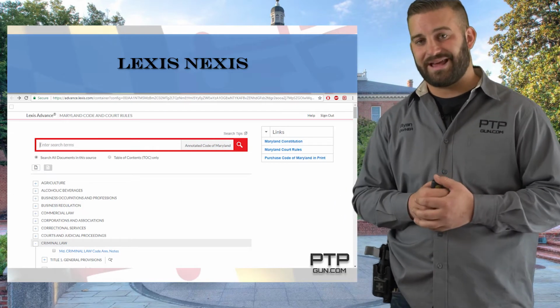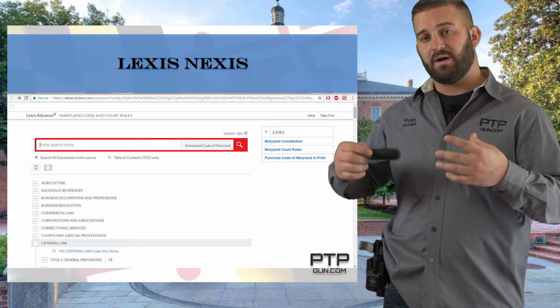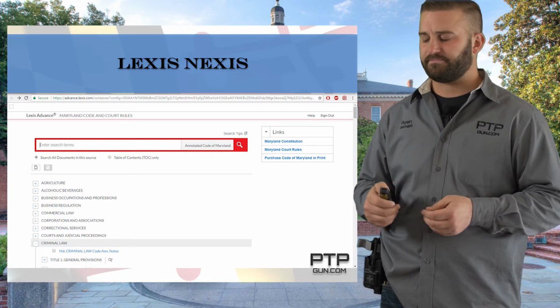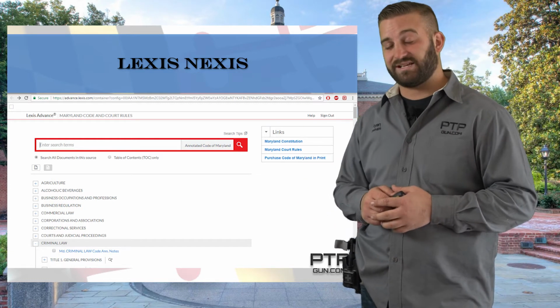Now, LexisNexis is a database in which many jurisdictions, including but not limited to Maryland, upload their laws for viewing, so you can see, read, and understand what exactly the laws say and what they don't say. It's a very plain Jane, black and white website, and it's accessible from any computer.